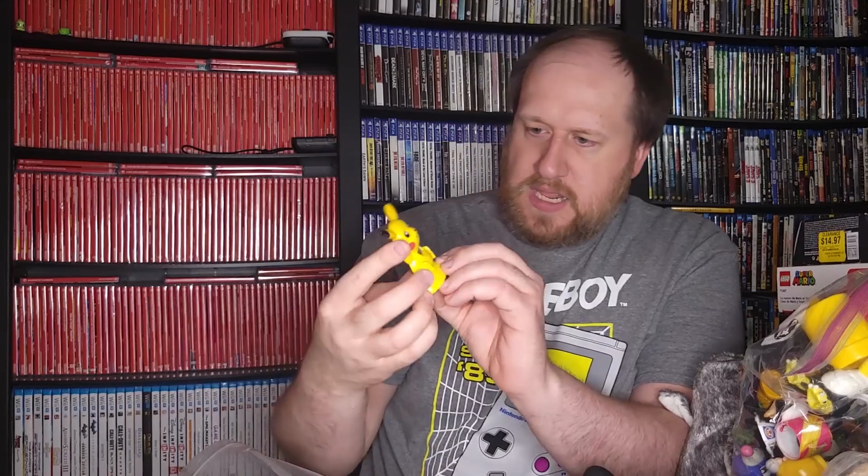Got another Jurassic World figure, in this case Claire, one of the humans, obviously. A little Jurassic World mini. This is kind of neat. It's dated 2002, just as Pokemon. I don't think it was like a Happy Meal toy, but it's a little Pikachu digital clock. So I don't know where or how this was sold, but it's cool.